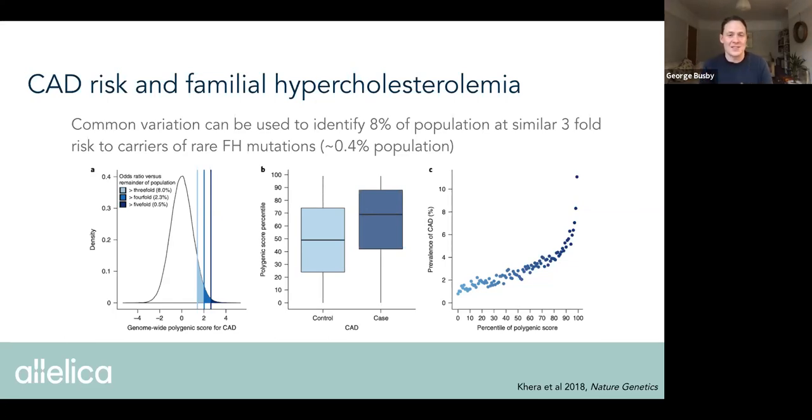So that's, I think, a really powerful example of how polygenic risk scores can identify populations of individuals who are at high risk who might not be able to be identified in other ways.